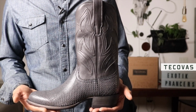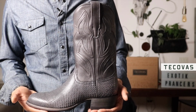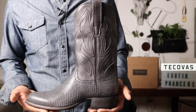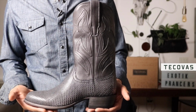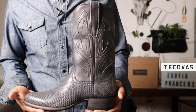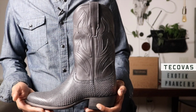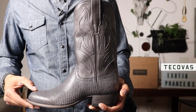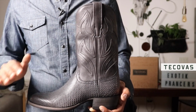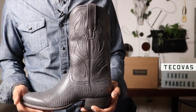I was thinking 8.5 double E because I was comparing that to my Lucchese size. In Lucchese, I like to go a half size down and go wide. I can wear a 9D or an 8.5 EE in Lucchese. For these, the 8.5 EE did not work for me. My big toe was right at the tip, and there was no way that I'd be able to make not even probably 3 hours in the boots.